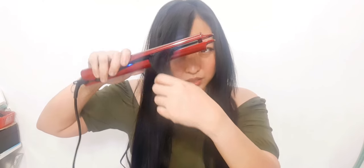So, for the curl, guys, I guess it should go like this. Oh, no. Like this. This is so hard. Okay, so for the curl, since I'm not used to it, I guess it should be like this. Let's try. Hopefully, this looks good. I guess I'm doing it the wrong way, but anyway, this is how I do it with my other plancha. Okay.